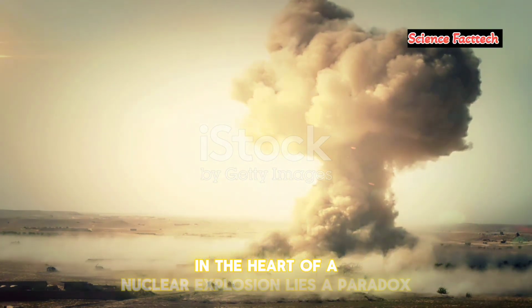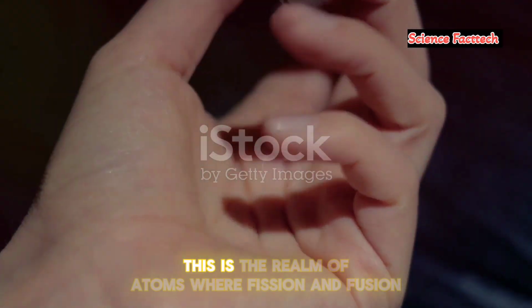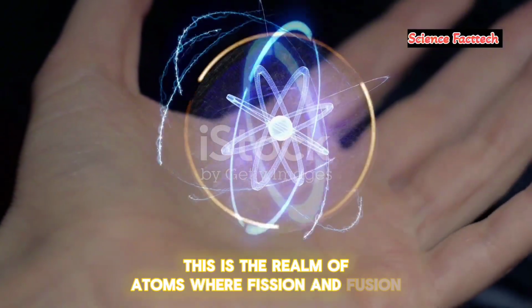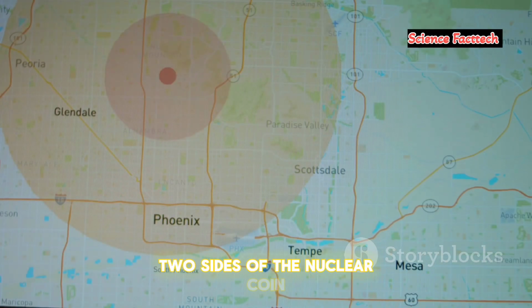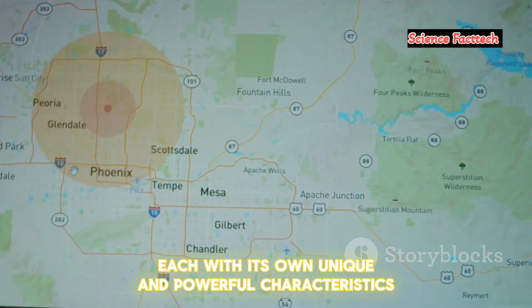In the heart of a nuclear explosion lies a paradox. Unimaginable power unleashed from the tiniest particles, the very building blocks of matter. This is the realm of atoms, where fission and fusion, two sides of the nuclear coin, hold sway, each with its own unique and powerful characteristics.